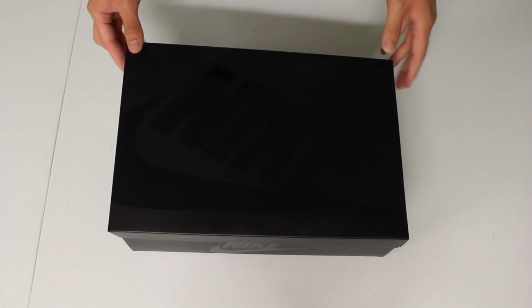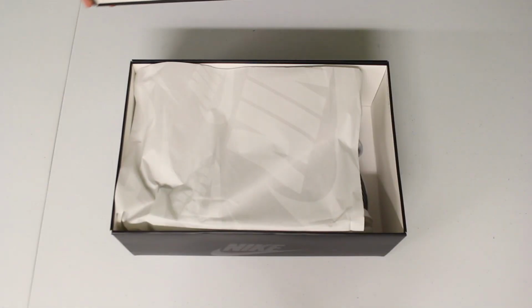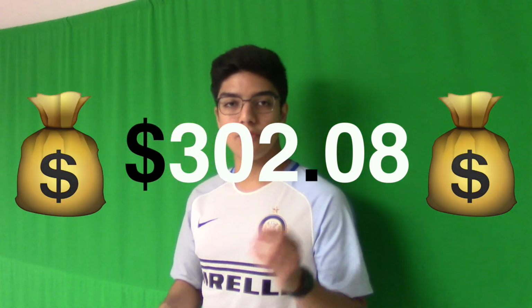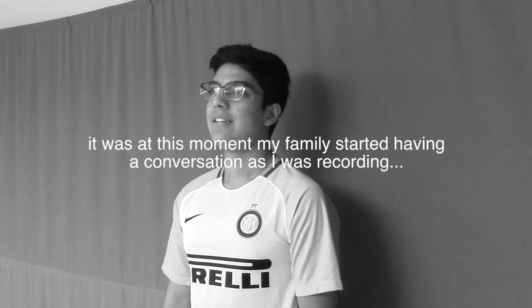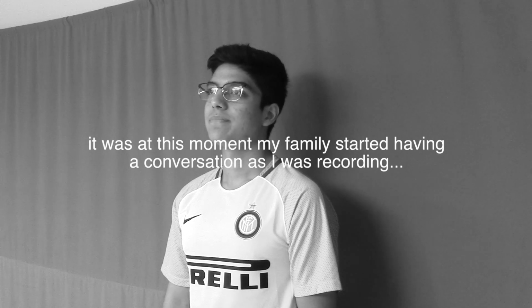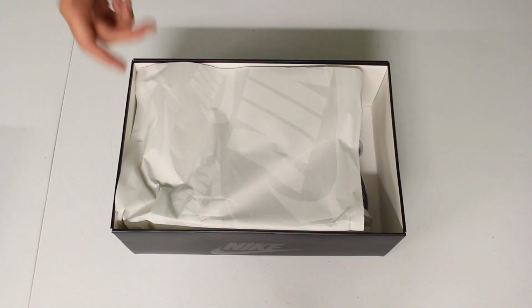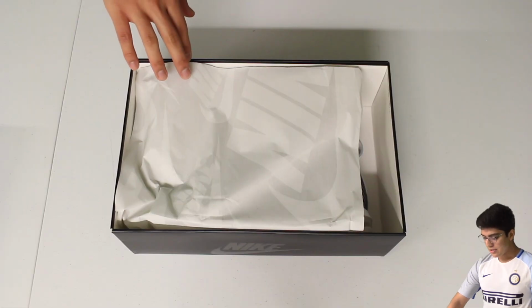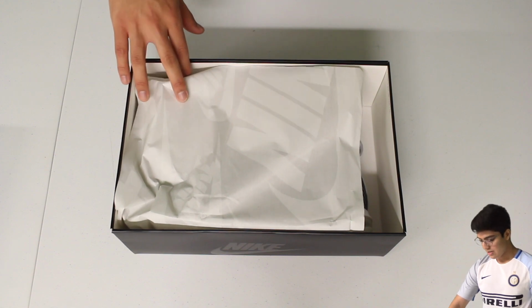Like I was saying, the only thing that bothers me about these is that they retail for $250, but they're peaking. I ended up paying $302 and 8 cents total for these. So I ended up paying like $50 more than the retail price, but either way the shipping was free. When you have a black Nike box and you have Nike branding on the paper, you know it's gonna be something else than just your regular sneakers. So let's go ahead and see what these look like.